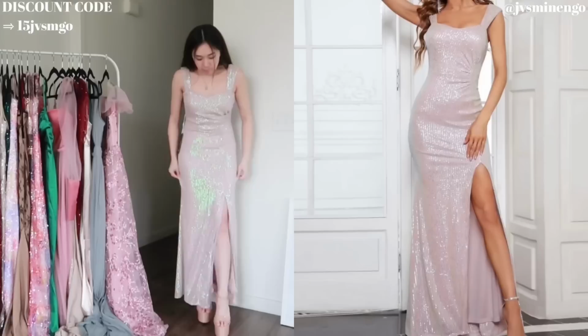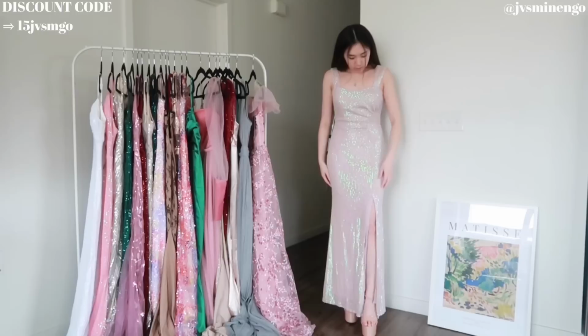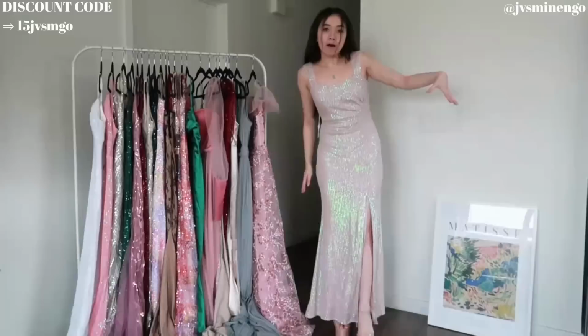I feel like this is just a classic style. It's so nice. The straps are thicker than the other one, so I feel like the style is really nice. It also has this beautiful ruched detailing over here. I think it's super flattering on the waist, and this fits me perfectly. It's the perfect length. Not too long, not too short, but yeah, another really beautiful dress.